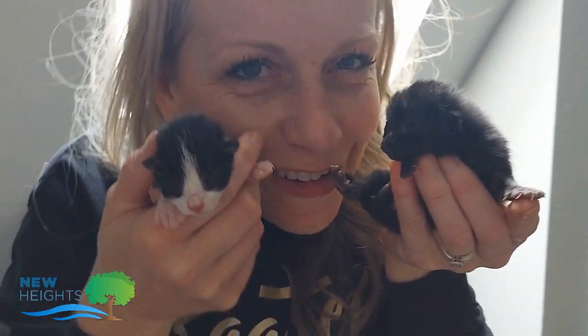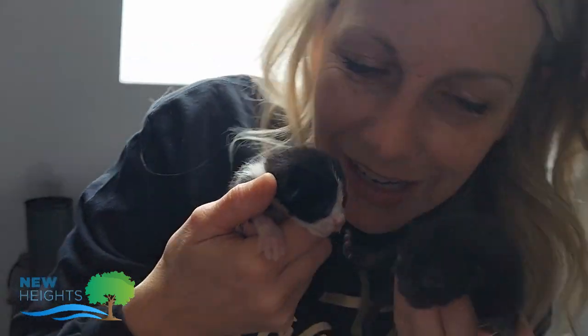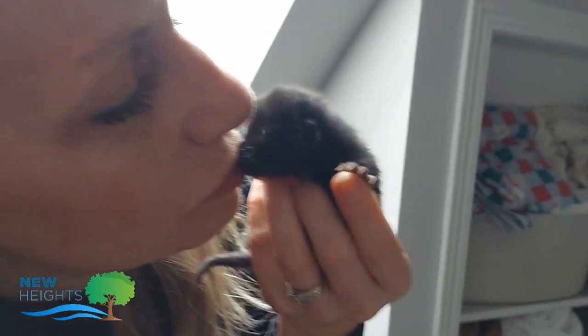See, here are the kittens. Here is one of the little black and white ones. And here is one of the black ones. We'll give you updates each week.